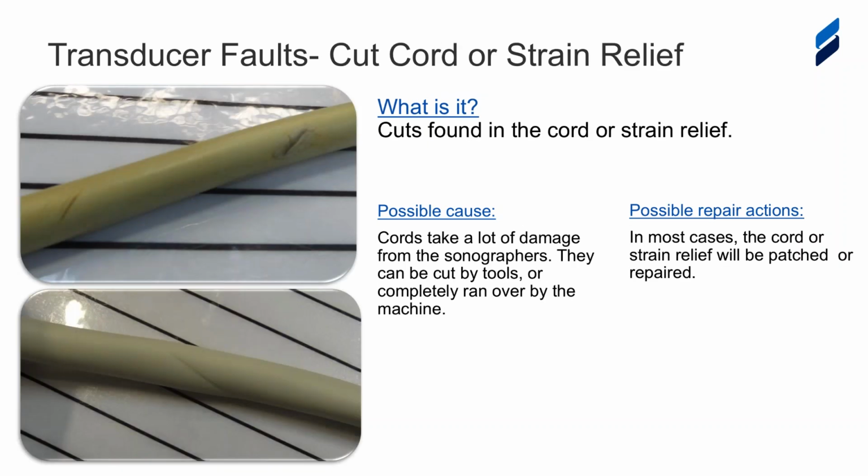A basic error, but often plagues transducers, is just cuts in the cord. Sometimes the cord will take cuts or be rolled over by machines, but you do want to inspect the cord for these types of damages. As we said earlier, you can start having dropouts and misconnections on your transducer because of these.